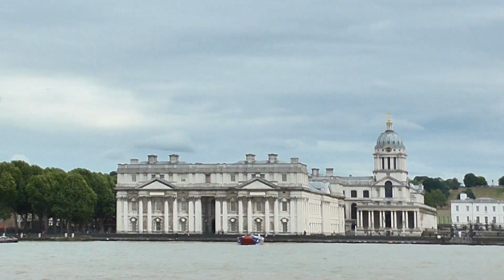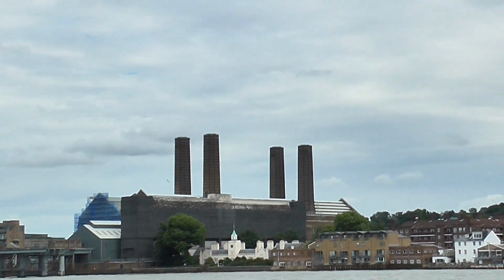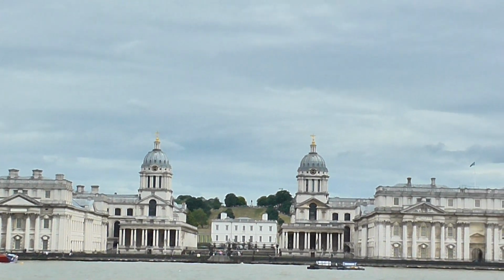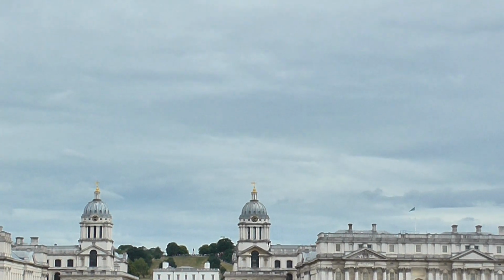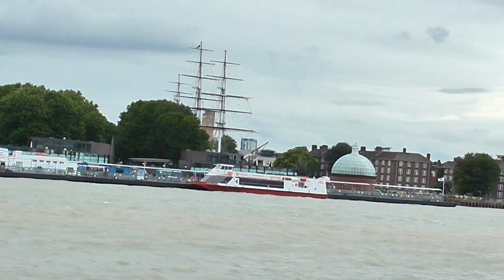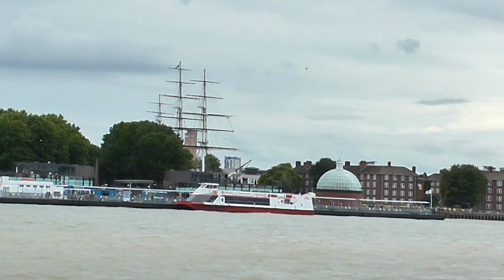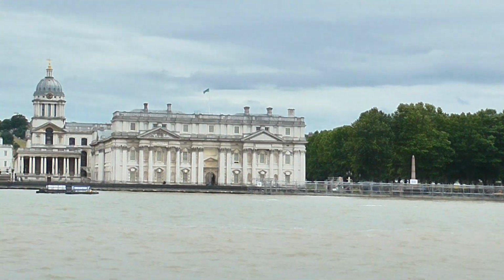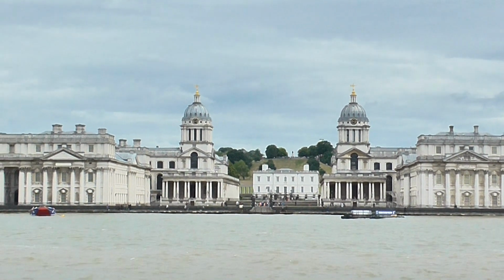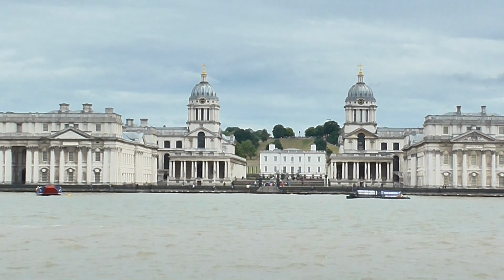I'll just give you a view of where I've been. Now there's the old power station which we walked along. Okay, there's the Royal Old Naval College and Queen's House in between. And that dome there is where we entered the foot tunnel, and beside it is the Cutty Sark. Now from here I'm going to get the Docklands Light Railway back to Greenwich, or the Cutty Sark, so we won't be walking along the tunnel. So we'll be heading towards Island Gardens, Docklands Light Railway.